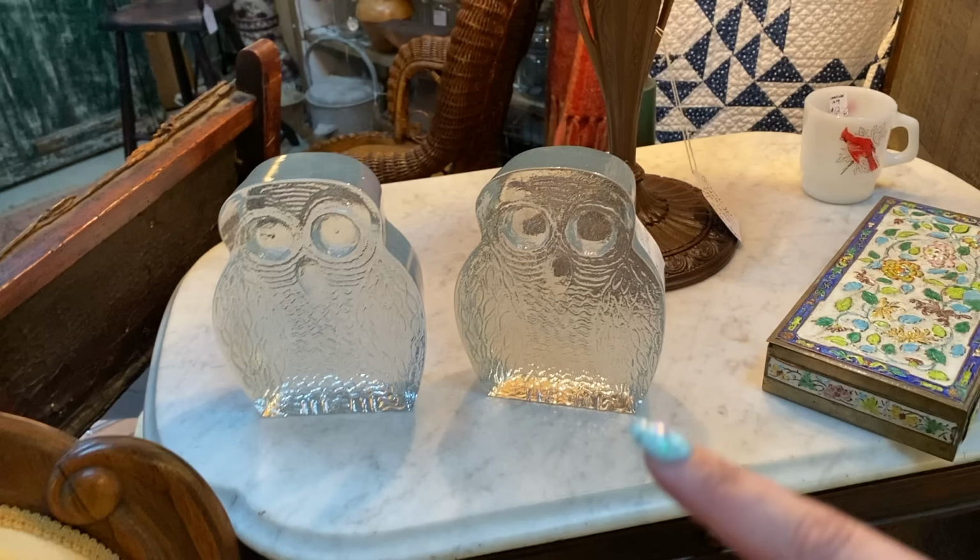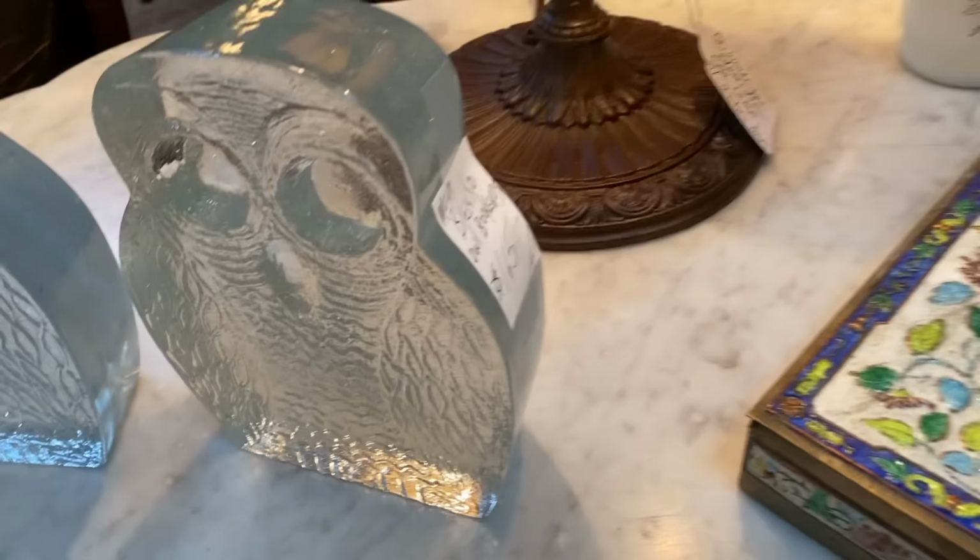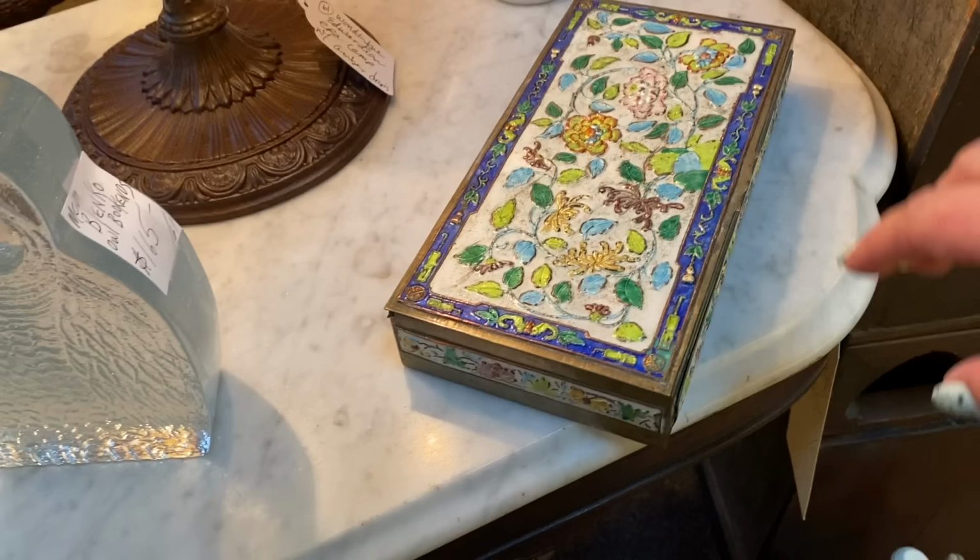It's so funny, I have found these Blanco Owl bookends before, but I've never found them in the pair. I found them several times as singles, but never a pair.